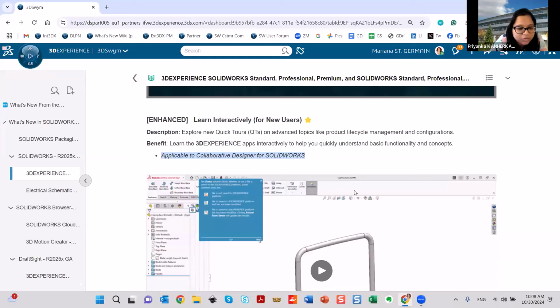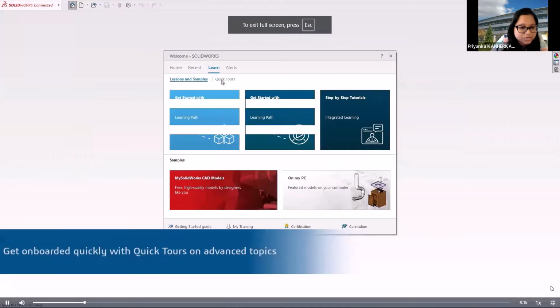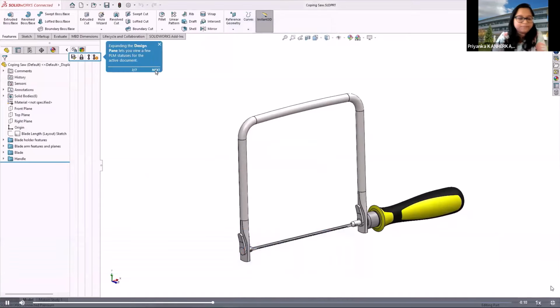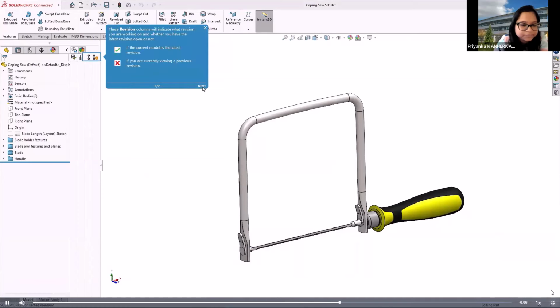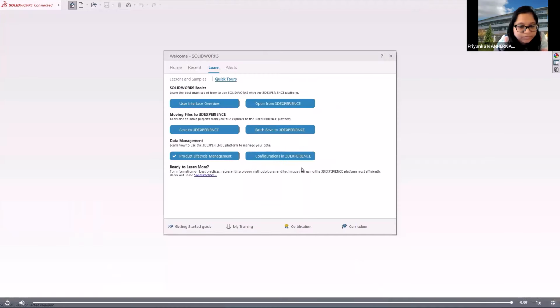Can you play the video just to see where the users can see this option. So when you land on the welcome page, it's where they get met with the quick tours.